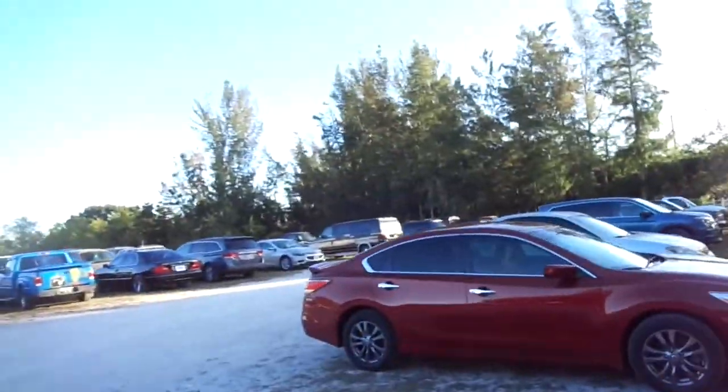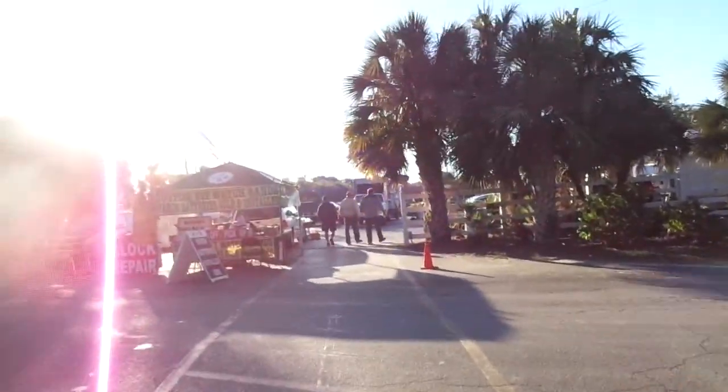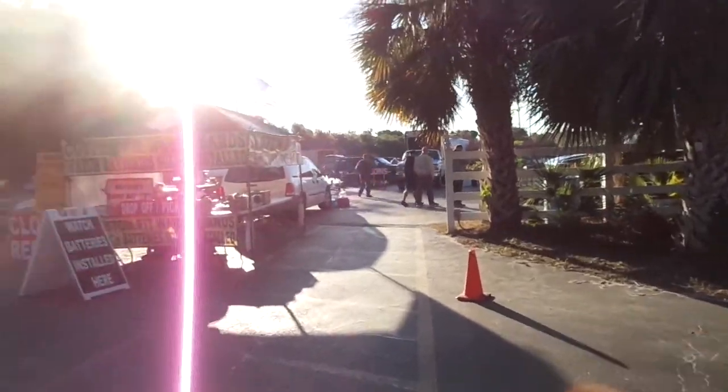This is a parking lot. You see a lot of cars. I don't know if they're selling a lot of stuff. We might as well walk through, right? See if there's anything to buy. And then I get to go to the post office and mail a package. Anyway, if I get anything, I'll make a video showing it.